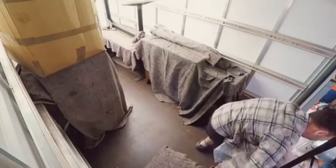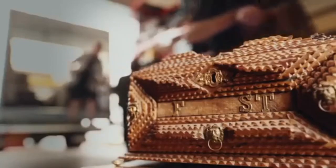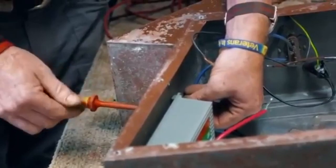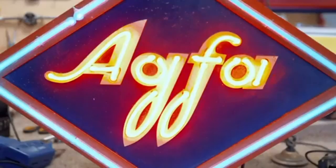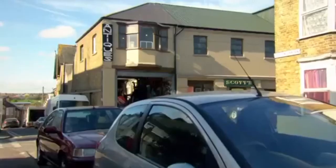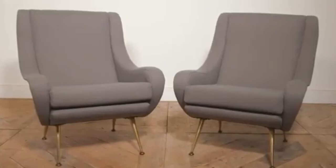A fast-moving business like Drew Pritchard Limited relies on turning over items quickly, so pieces go straight onto the website or for repair. The Afghan neon sign is sent to Carl for a clean-up. He gives it a brand new transformer and a safe new rewire. From Junk Deluxe, the reupholstered chairs sell to a private buyer from Buckinghamshire.